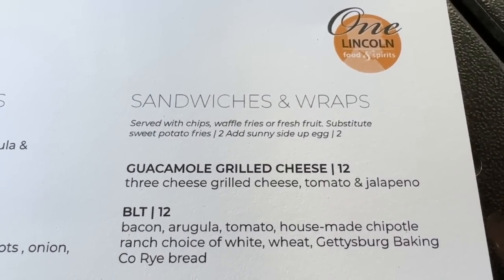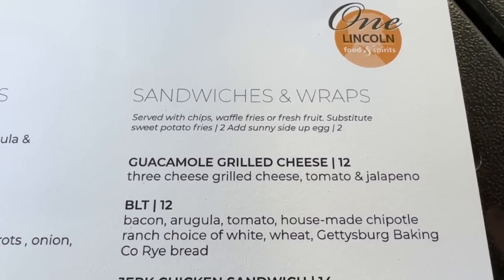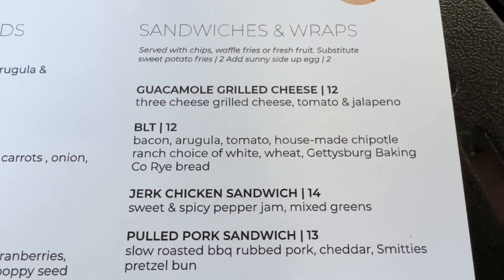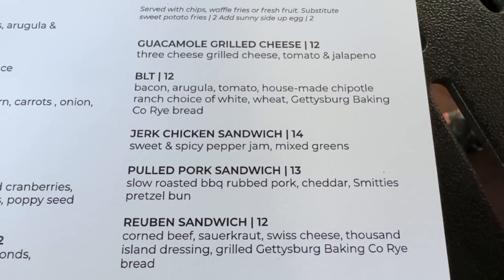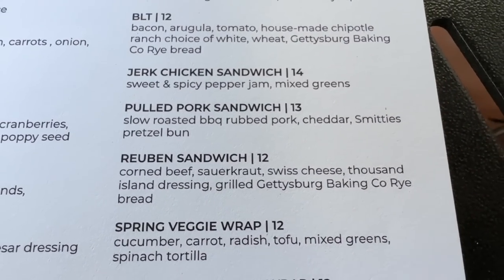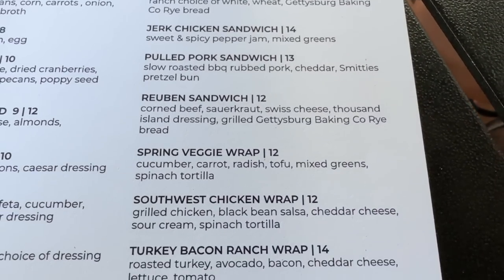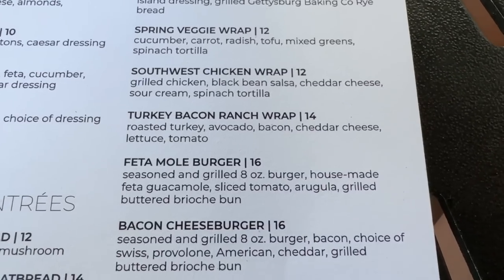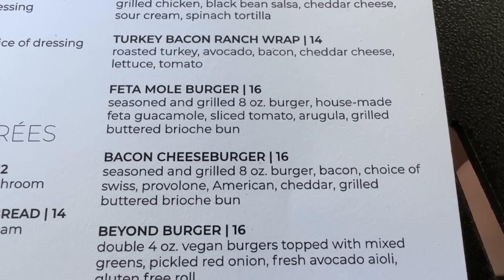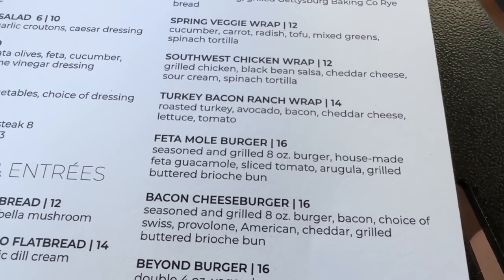Sandwiches and wraps served with chips, waffle fries, or fresh fruit. You can substitute sweet potato fries for $2 or add a sunny side up egg for another $2. It's a BLT, jerk chicken sandwich, pulled pork. Here's what Bobby's gonna get, the Reuben sandwich. We asked the waitress, she recommended that, said it's very popular here. Some wraps, almost got the feta guacamole burger. Has the feta guacamole on it. That's probably pretty decent. And they have a Beyond burger.